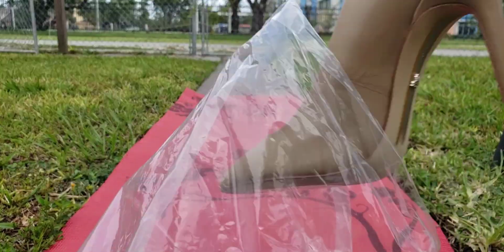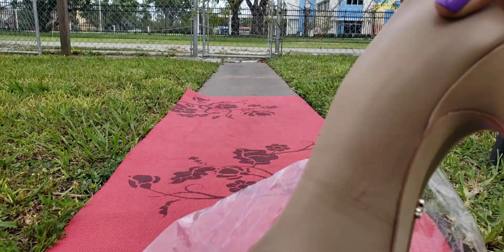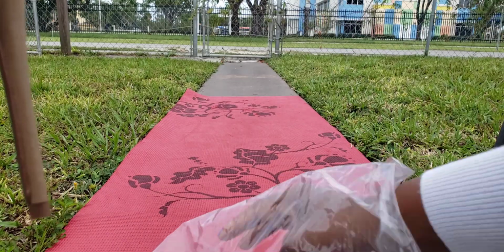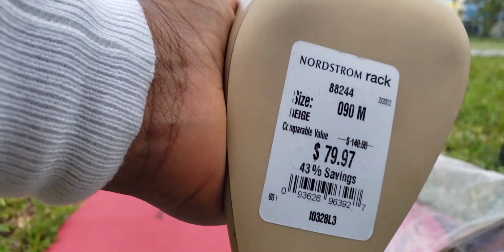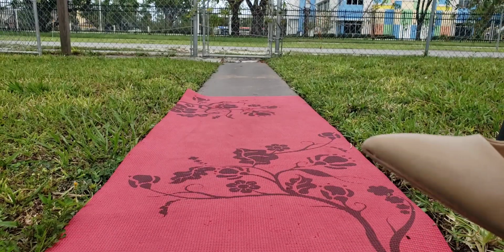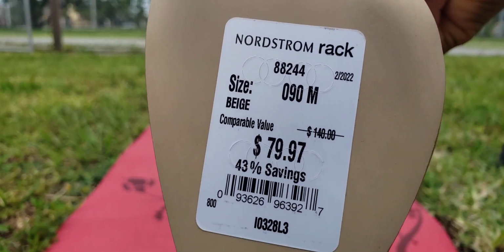And today I'm going to be trying on these pointy toe pumps by Sam Edelman. Another pair that I got from Nordstrom Rack. These are a size 9. You see the price is, what's showing up there? $80. Marked down. Does it show what it's marked down from? It says $140.